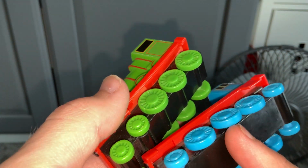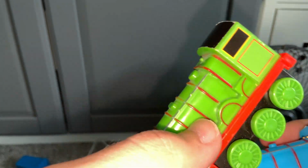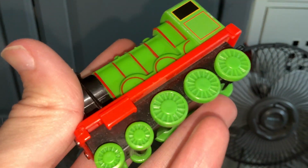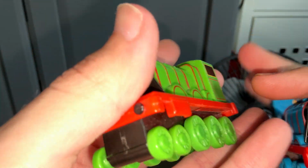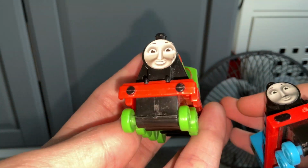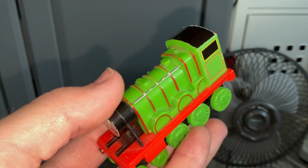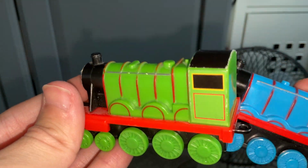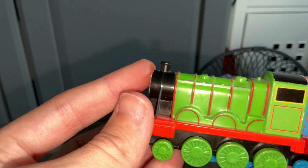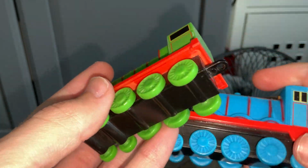But what were they thinking, the magazine creators? Why couldn't they just put some Take N Play in there? Because these toys here, instead, I think even the Thomas inside was actually a knockoff. I'm 90% sure that these are knockoffs. I don't think Mattel would ever make anything this nasty.